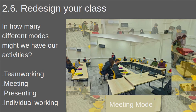Redesign your class. To activate the mind is to redesign the learning place, the place which possesses many various learning needs and activities that need to be redesigned over and over again. Modular classroom desks are the most suitable units for this purpose. By aligning the desks, the classroom is easily designed for a meeting mode, or grouping them for a team working mode, and separating them for an individual working mode.